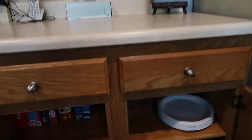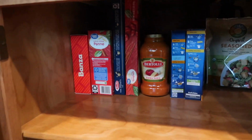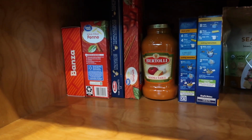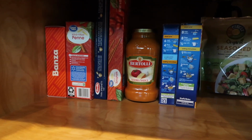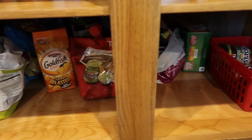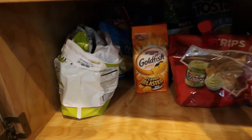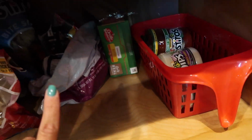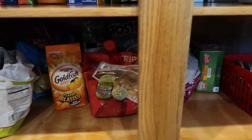And then down here, we have much less stuff, but here's just dinner items, which is basically just pasta and sauce, mac and cheese. And then I put all of our paper plates and napkins and plastic cutlery on this side. And then this whole bottom shelf is just all of our snacks and chips. So I used this container for the dips that we have and the salsa. And then all of our bag chips are all just lined up back there.